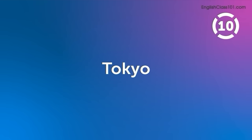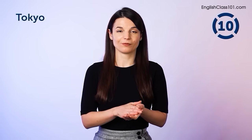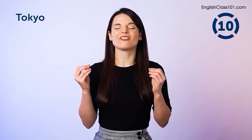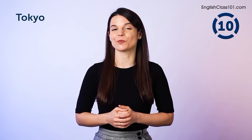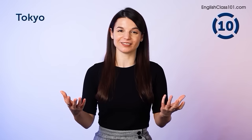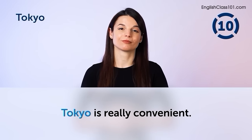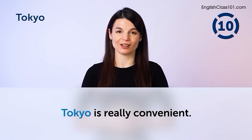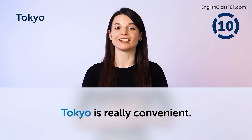Tokyo. Tokyo is a very, very big city in Japan. It's one of the biggest cities, if not the biggest city in terms of population in the world. Here's an example. Tokyo is really convenient.